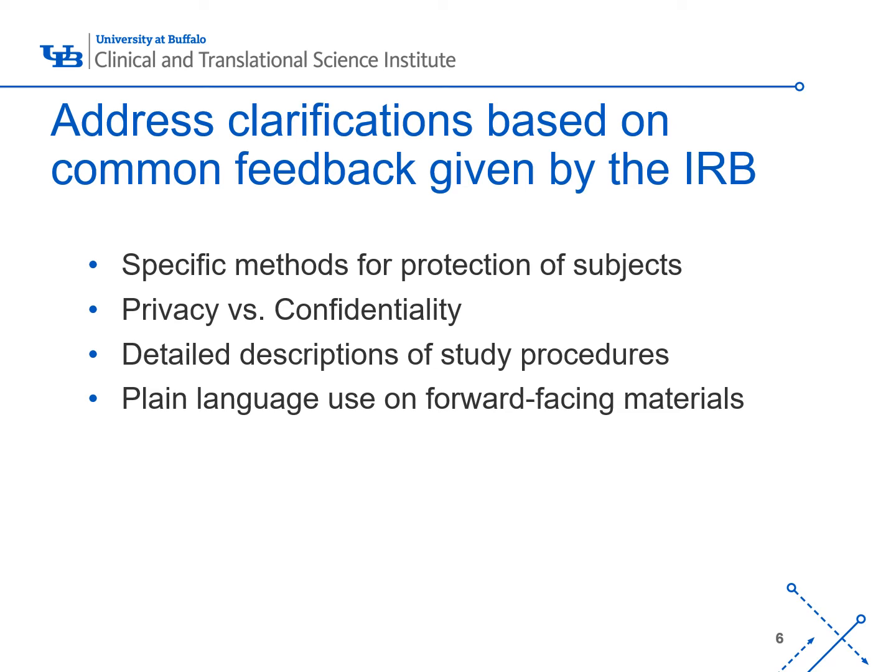Protocols should provide detailed descriptions of study procedures. The goal is to describe the study in such a way that another researcher could read the protocol and replicate your study.